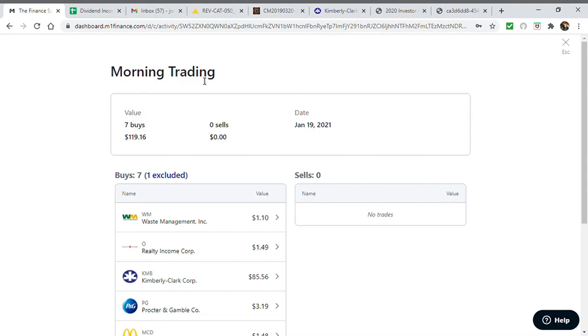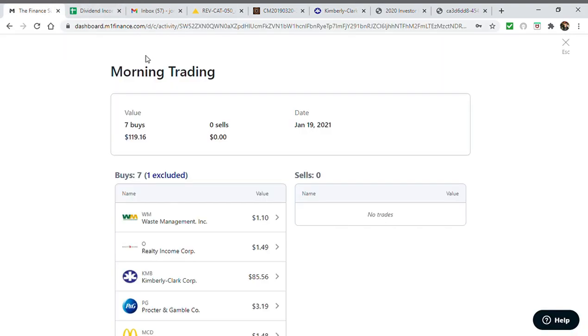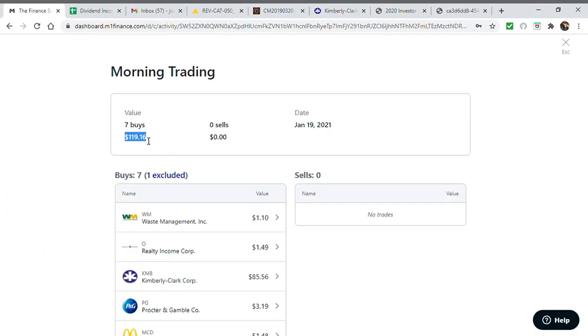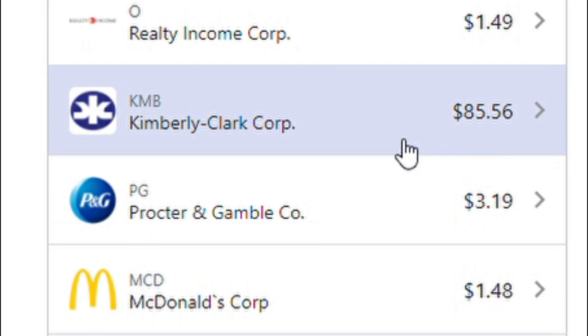I'm your host, the Millennial Investor, and today we're going to be talking about a company that I just bumped up in my portfolio. We're going to be talking about Kimberly-Clark. Now, I just made a change in my portfolio, and as you see on Monday, I made a $120 purchase, $119.16 to be exact. And out of that, $19.16 of that was dividend, so that was just leftover cash flow from my other investments, and I put nearly all of it into Kimberly-Clark.